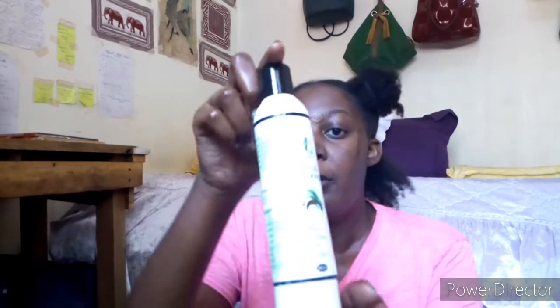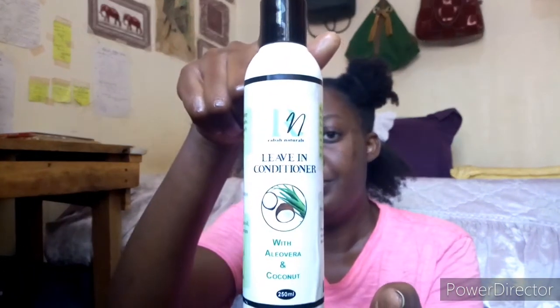So I'm going to apply RABAH Naturals Leave-In Conditioner, and the key ingredients in this are aloe vera and coconut oil. You don't have to use a lot, just a little will go a long way. This also smells so divine. Oh, and it also has tea tree in it. So literally what is in here is aloe vera, coconut oil, and tea tree.